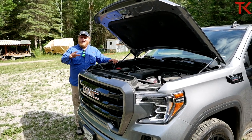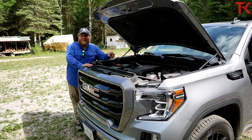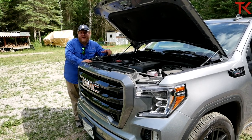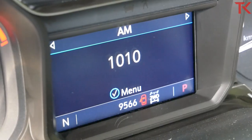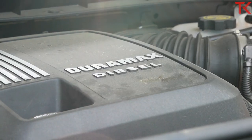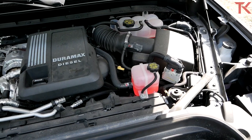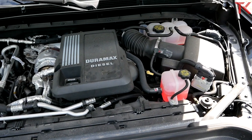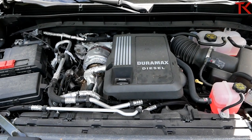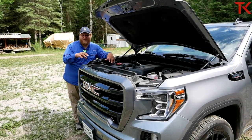Now it's time for the walk around, and we're gonna start up here with the power plant. So this is the 3-liter inline six Duramax diesel. It's putting out 277 horsepower and 460 pound feet of torque. Now really what sets this engine apart is that it is an inline six as compared to the V6 configurations you're gonna find in the F-150 and in the Ram. Plus, this diesel was designed from a white sheet of paper just for this truck. It's not like they tapped another company and bought their diesel. No, this Duramax was designed from the ground up for this pickup truck.